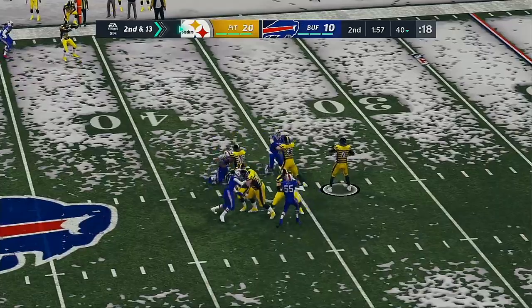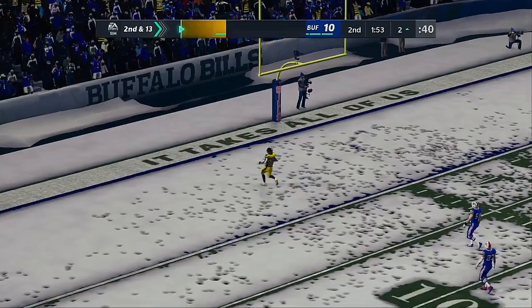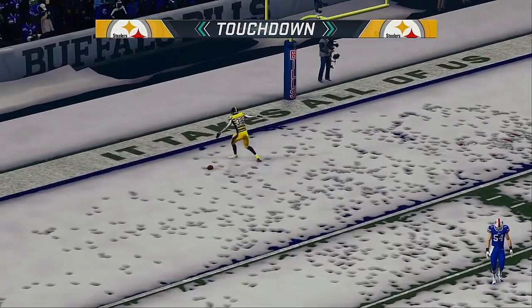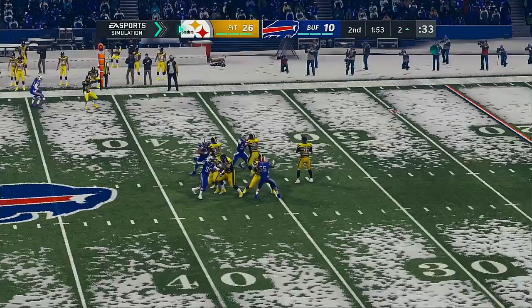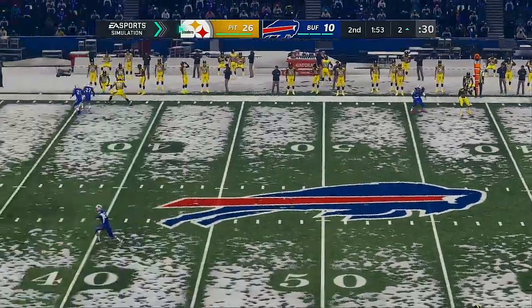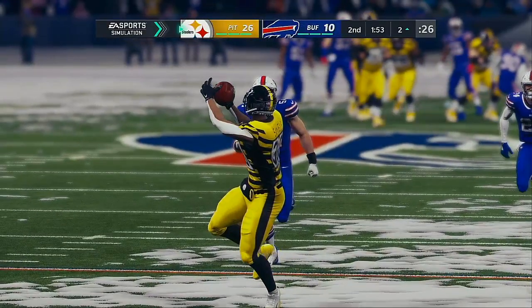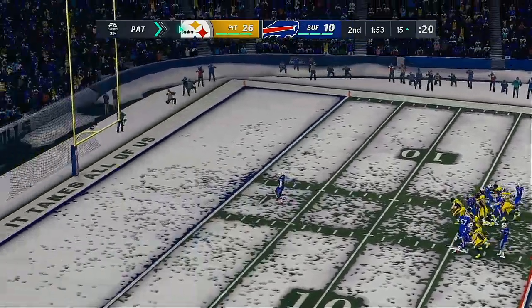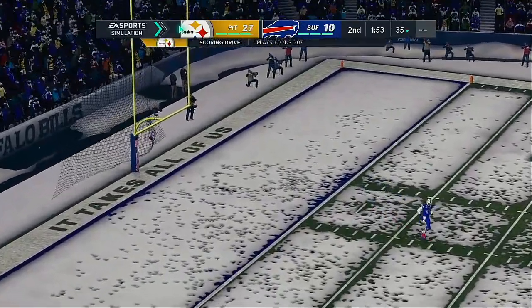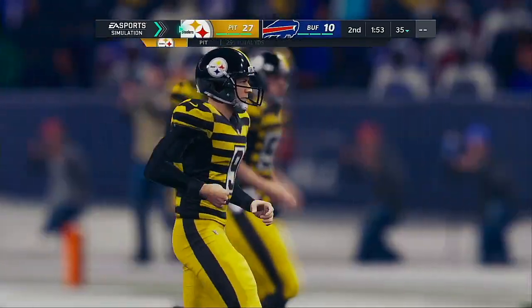Here's Roethlisberger. He sets to fire deep. This is caught inside the 15. And into the end zone. Touchdown, Pittsburgh. Three first half touchdown passes now for Ben Roethlisberger. And the Steelers are going to add on to their lead. Extra point now by Boswell. And that'll make this a 3-score game as the lead moves to 17. Steelers 27, Bills 10.